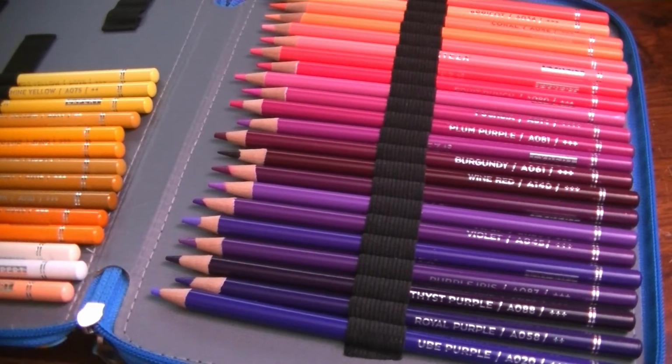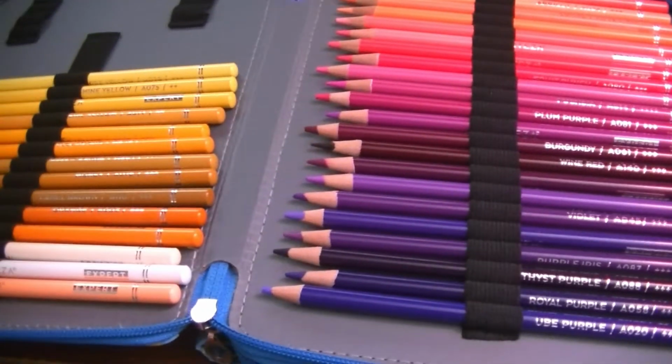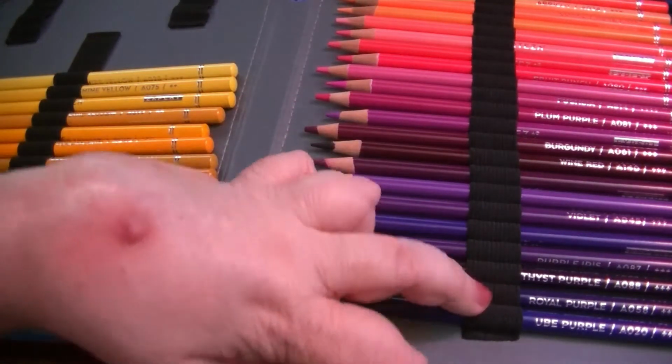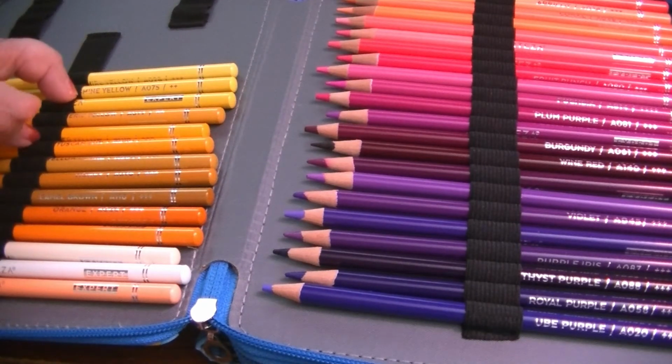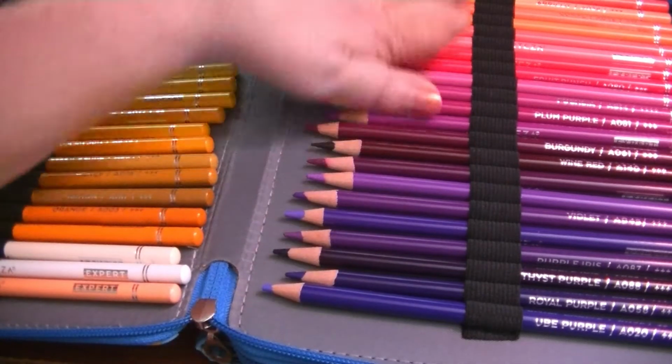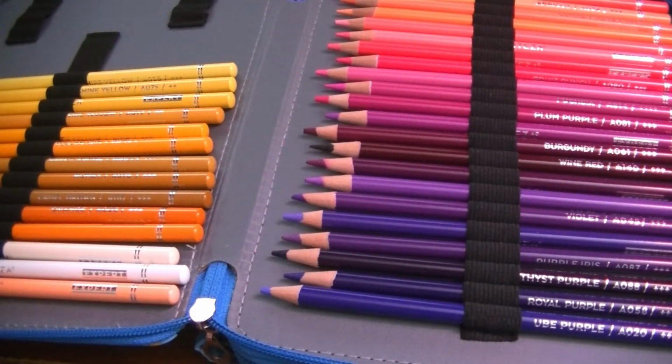I really like how the pencils are all nice and neat. I do prefer the ones with the individual loops, because if you have to fit 2 or 3 per loop, when you pull one out, they get loose. So I like that these are all tight in each slot, and I just love the ease of locating the colors that I'm looking for.